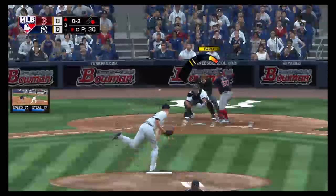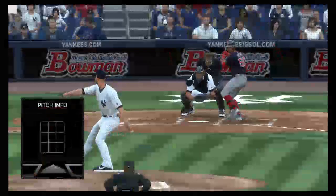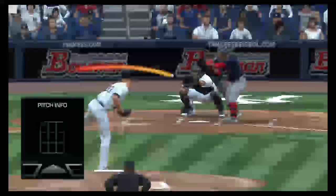From the belt, the pitch. Got him swinging. Chased it well out of the zone, and there are 2 gone. Got him with a good high fastball there. Danny, we see a lot of that pitch in strikeout situations these days. What makes it so effective?